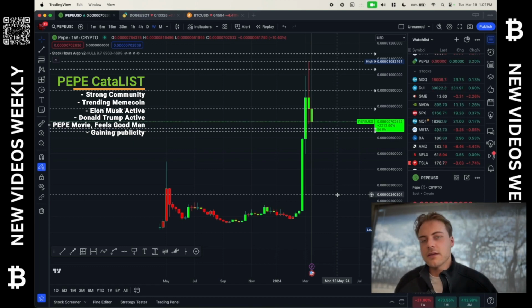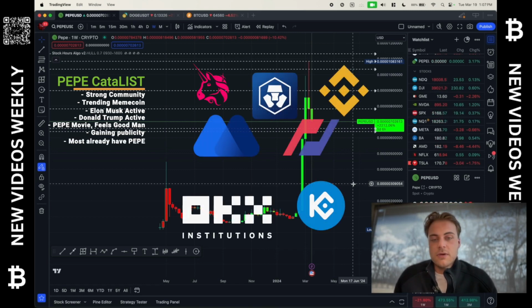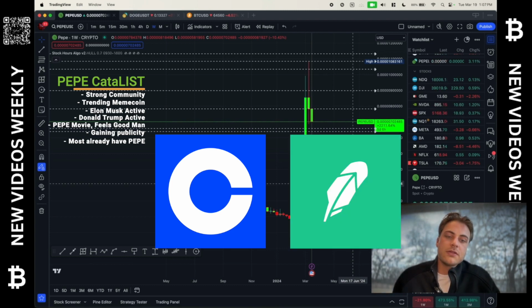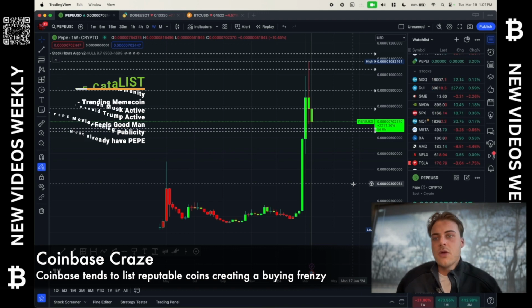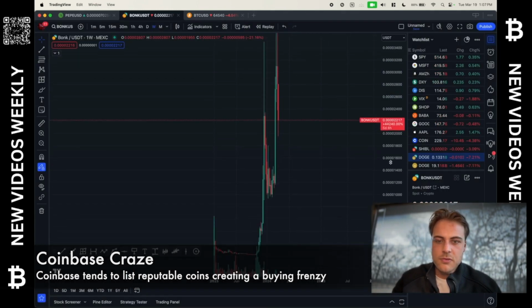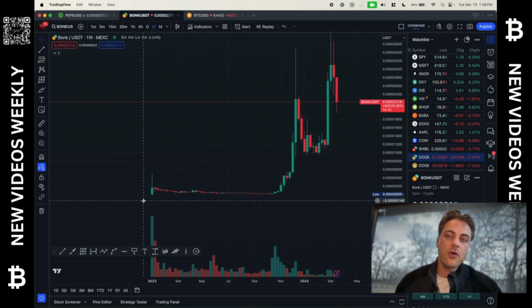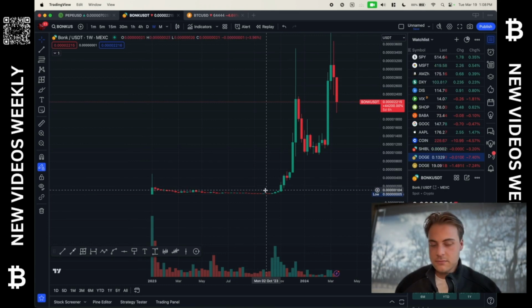Something else to note is that all major exchanges have listed Pepe, any major one that you can think of except for we've got Coinbase and RobinHood. Coinbase is known to list coins and then have them go absolutely crazy. We saw that with Bonk. That is the last meme coin that they have listed. It was about a year after this was born. Also super important to note, Bonk was created a little bit before it was listed on TradingView, and if so, that puts the year over here, and if Coinbase lists it over here somewhere, you can see the damage.